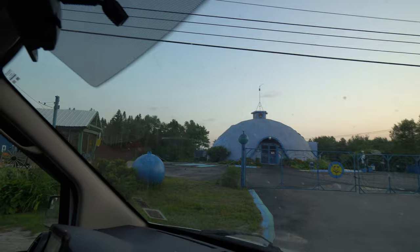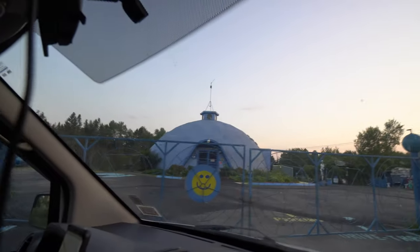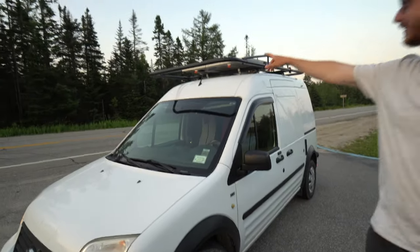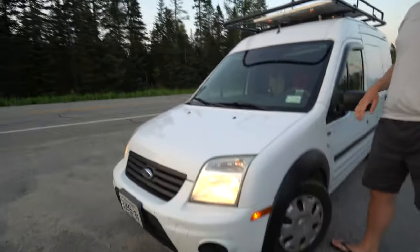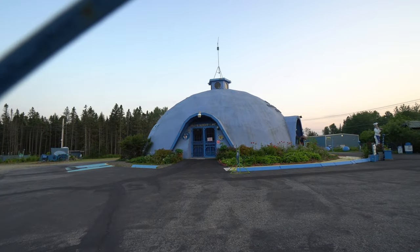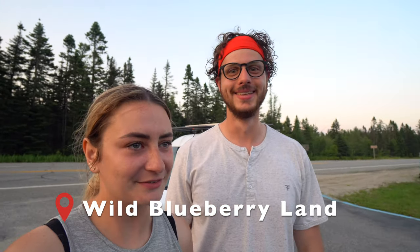Go in, we won't trespass, but we'll go take a look. Oh, they have a blueberry museum, it says. Wow, that is one giant blueberry. Look how many bugs are just taped on the roof rack, the solar panel, the fan, the front of the car. Definitely needs a good wash, but look at this place. This would have been a cool place to stop and just check out. But how can you pass it? Like, I love cheesy tourist traps, and this definitely looks like one, so I would have definitely enjoyed it next time.